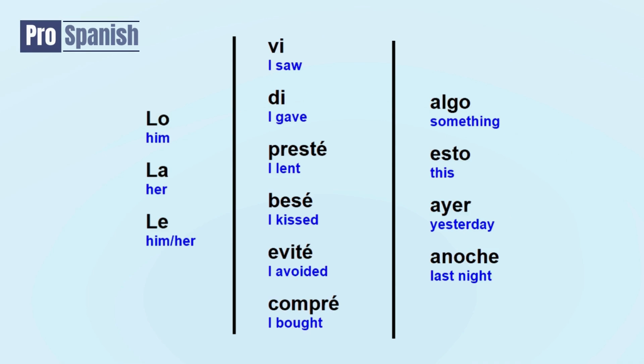Okay, let's put this into action. Have a look at the table. How would you say I saw her? So just from the first two columns, la vi. I saw her. And let's extend it. How would you say I saw her last night? La vi anoche. And of course the test would have been to add something after her. I saw her something, and that wouldn't make much sense.